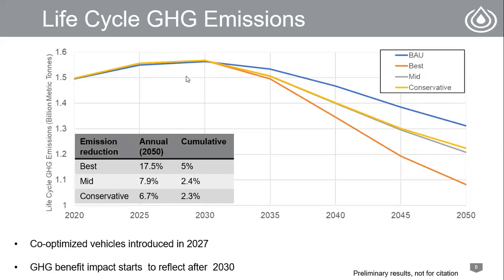But when we look at the other three cases, with co-optimized vehicles introduced in 2027, we see that the reduction and the impact on the GHG benefit only start to reflect after 2030 and continue to decline until 2050, leading to 17.5% reduction in the GHG emission in the best case scenario in 2050 compared to the BAU case.